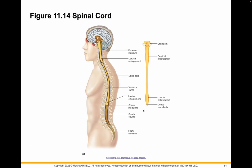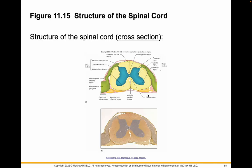So here's that cervical enlargement, how it's kind of swollen. So a lot of peripheral neurons are coming off and going to the upper extremities. And then here's our lumbar enlargement. And here you can see it. And this is a cross section of the spinal cord. And you see now our white matter, our myelinated neurons, are on the outside, and unmyelinated neurons are on the inside. And this is what it actually looks like.